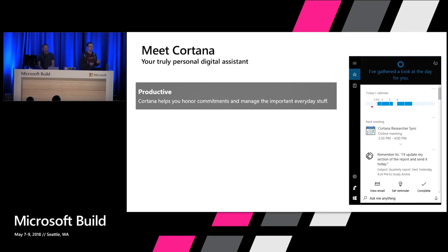Some other things are our feature like it's time to leave. So Cortana can look at your calendar, notice that you may have booked a meeting across town, check the traffic, and proactively say, hey, it's probably time for you to get going to leave for your next meeting.